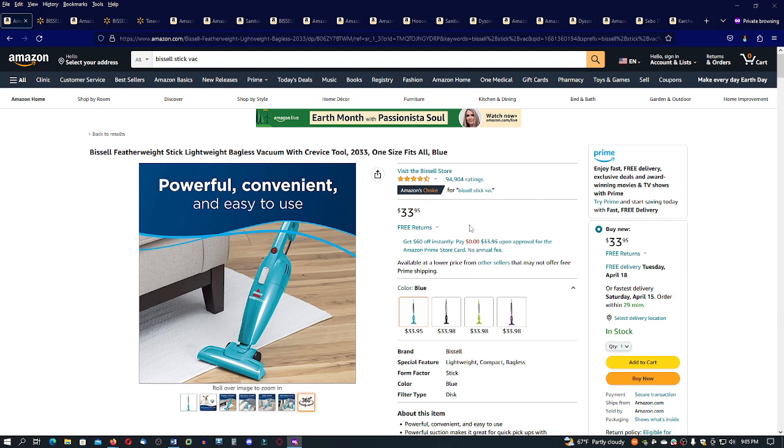So the Bissell Featherweight gets my endorsement. There are also options from Dirt Devil and Eureka, but I found the Bissell one to be the most reliable. Of course, at this price range, you're not going to be super picky when it comes to build quality or filtration. That just does not come with the territory. So Bissell Featherweight, or as an alternative, the Bissell 3-in-1.